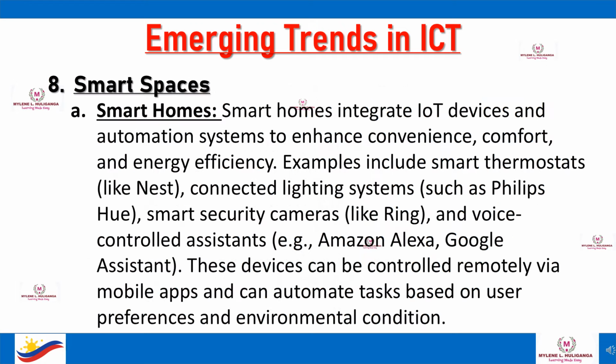Smart homes. Smart homes integrate IoT devices and automation systems to enhance convenience, comfort, and energy efficiency. Examples include smart thermostats, like Nest, connected lighting systems, such as Philips Hue, smart security cameras, like Ring, and voice-controlled assistants, e.g., Amazon Alexa, Google Assistant. These devices can be controlled remotely via mobile apps and can automate tasks based on user preferences and environmental conditions.